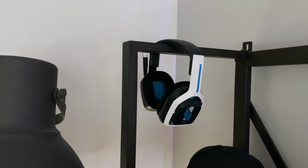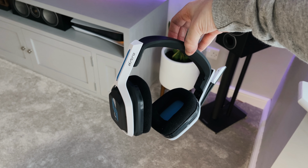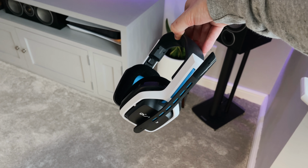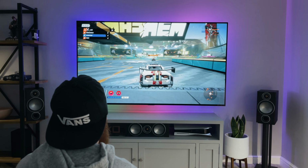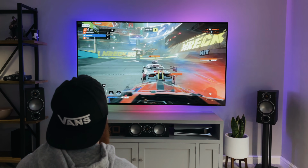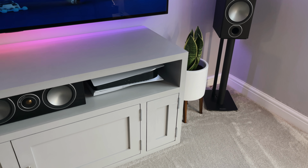With the PS5, I'm using the Astro A20 Gen 2 headset, and this is a great headset. I actually did a review on it a couple of months ago. I'm really enjoying it over the Pulse 3D that I was using before. But yeah, I absolutely love playing the PS5 on this TV. It's a perfect sweet spot for the size. It really is. Now, in before the "it'll overheat" comments, it's fine. The console really is fine on the shelf.